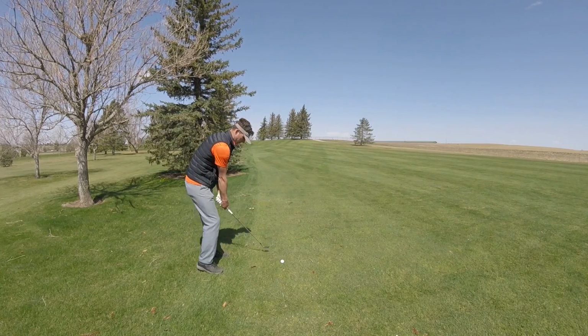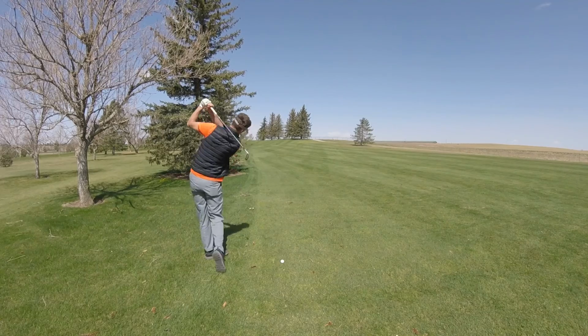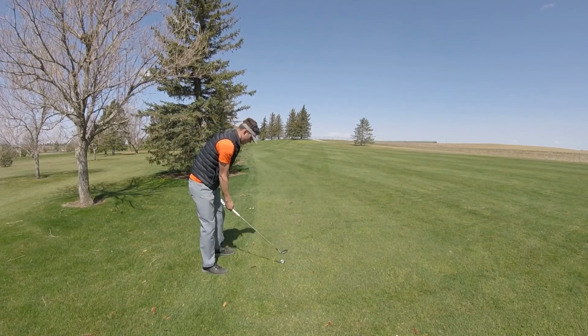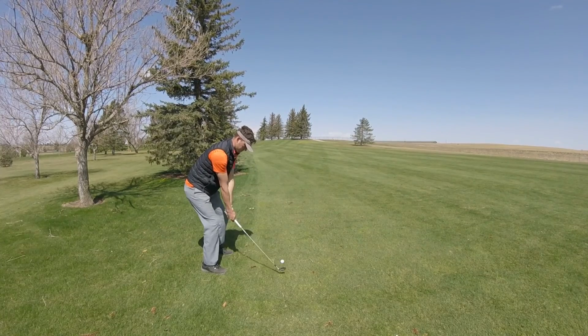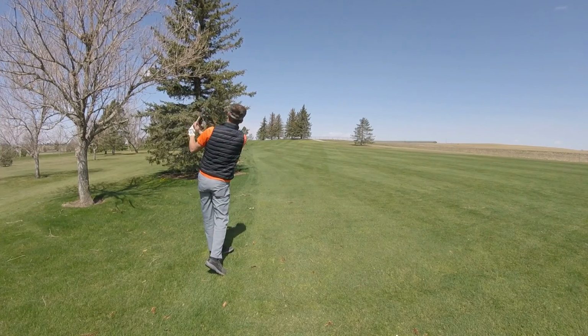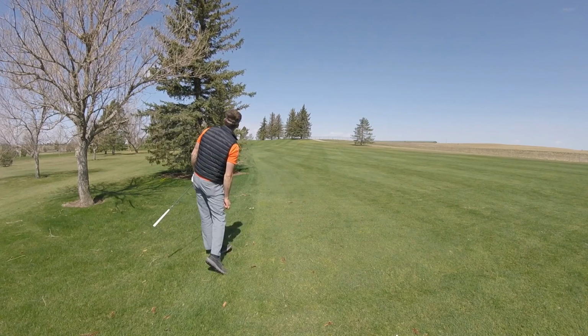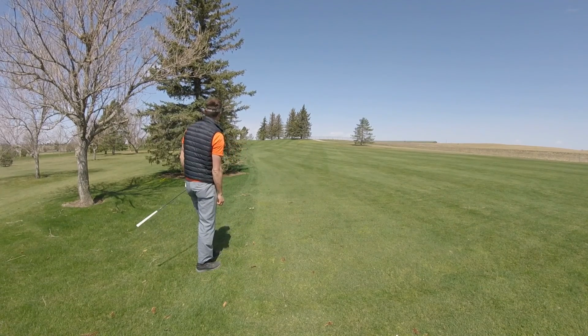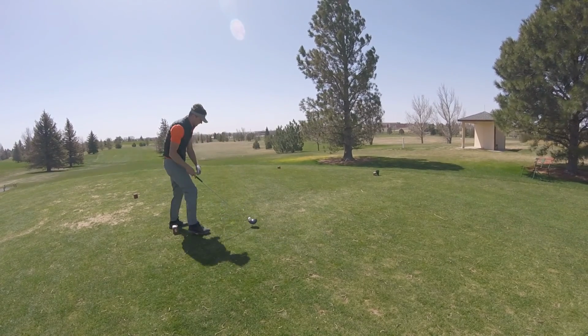because this hole gets interesting. I ended up making a double bogey here, because of this shot right here. I used an 8-iron from about 100 yards in. So I lost the footage of the chips and the putts, so we're just going to go to the next tee, not talk about that hole.